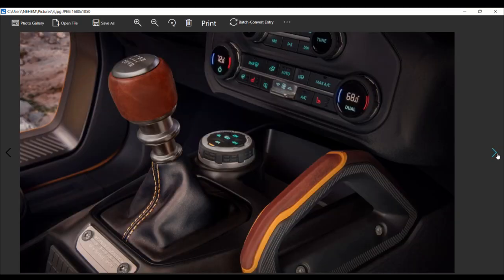There's another angle. You've got the grab handle. You've got the dual climate control features. What an awesome setup we have here.